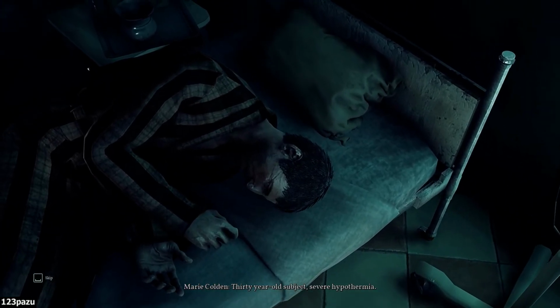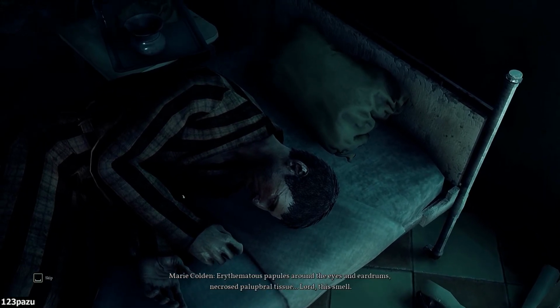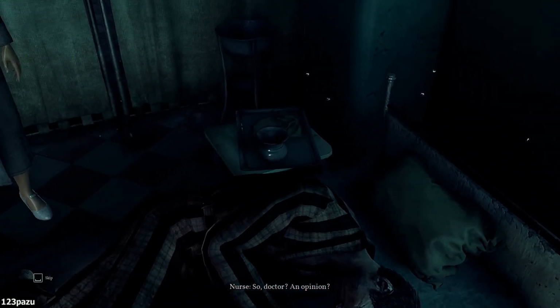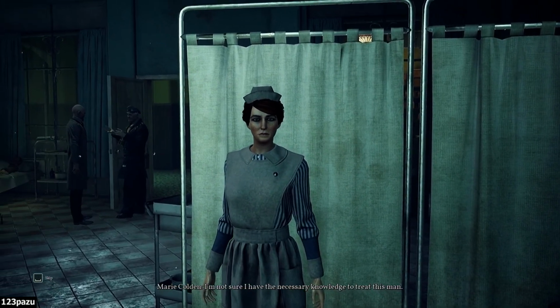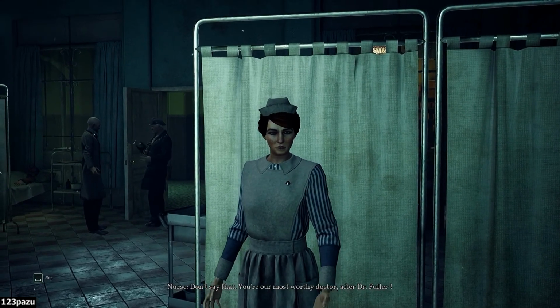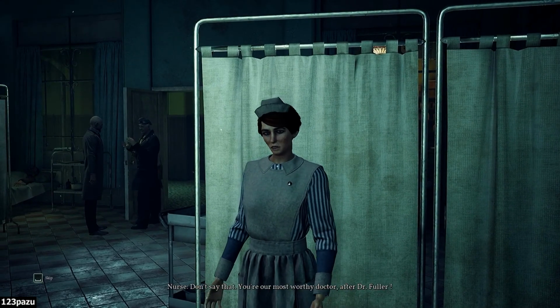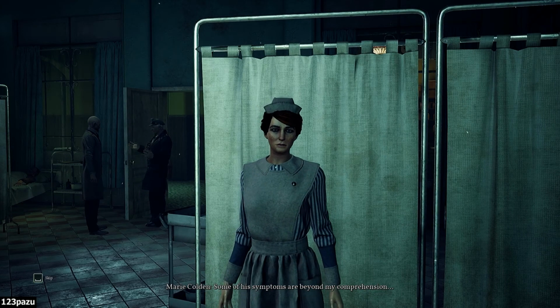30-year-old subject. Severe hypothermia. Erythematous papules around the eyes and eardrums. Necrosed palpebral tissue. Lord, this smell. So, doctor, an opinion? I'm not sure I have the necessary knowledge to treat this man. Don't say that. You're our most worthy doctor after Dr. Fuller. Some of his symptoms are beyond my comprehension.